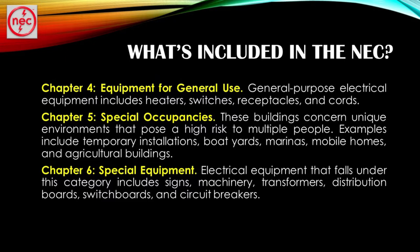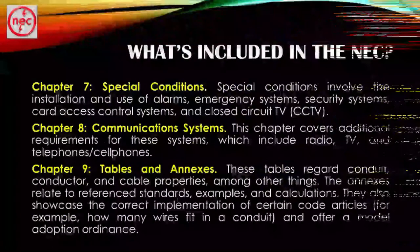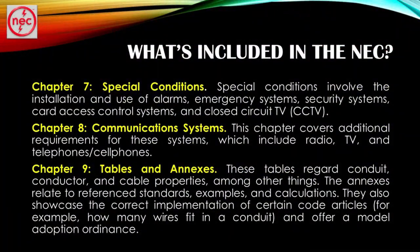Chapter 5, Special Occupancies. These buildings concern unique environments that pose a high risk to multiple people. Examples include temporary installations, boatyards, marinas, mobile homes, and agricultural buildings. Chapter 6, Special Equipment. Electrical equipment that falls under this category includes signs, machinery, transformers, distribution boards, switchboards, and circuit breakers. Chapter 7, Special Conditions.